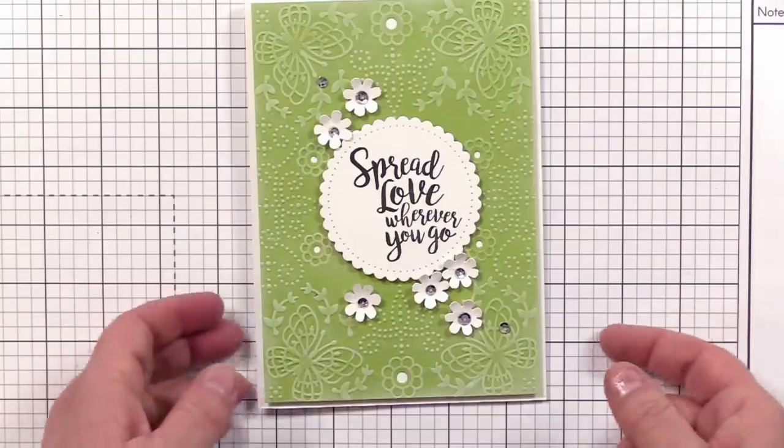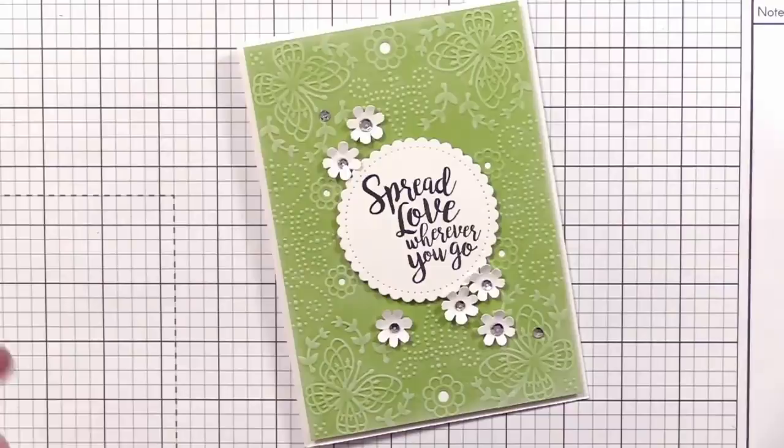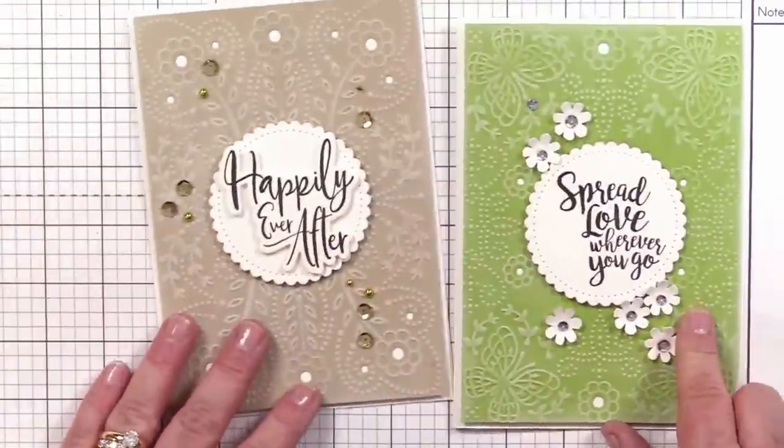But isn't that just stunning? Now that is a card that I would absolutely love to send to anybody. It looks like you spent hours and hours and hours on it, but it was so easy, right? One pass, cut, emboss, done. I just love that. Okay, let me show you one more card I did with the same technique, only this has a different sentiment. Let me just pop it in here.